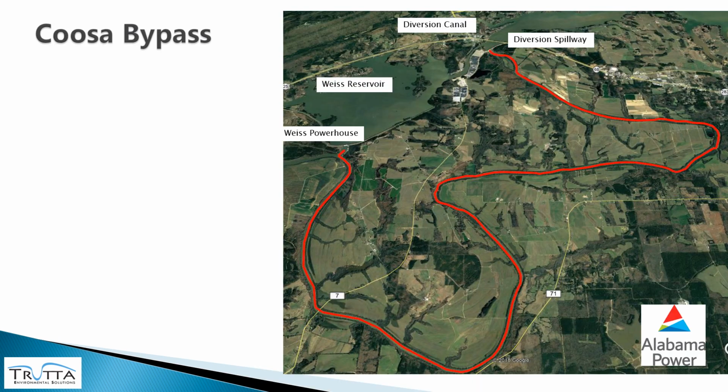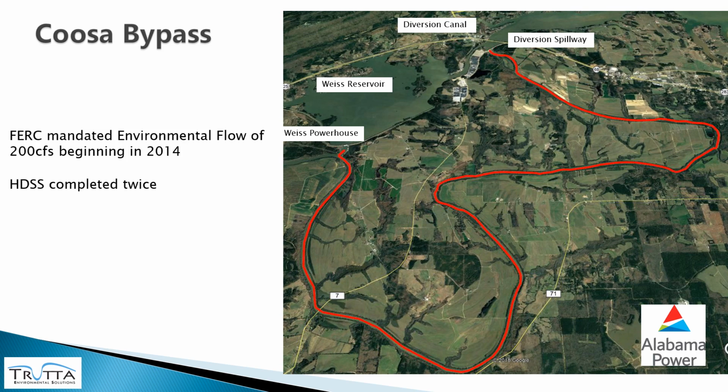The Coosa Bypass HDSS project was driven by FERC compliance requirements and involved 2 different surveys in order to document changes. The first HDSS was completed in 2012, which recorded baseline conditions in the bypass prior to the implementation of the 200 CFS environmental flows. The second HDSS was completed in 2018 and provides the ability to see where and how the in-stream habitat has changed.